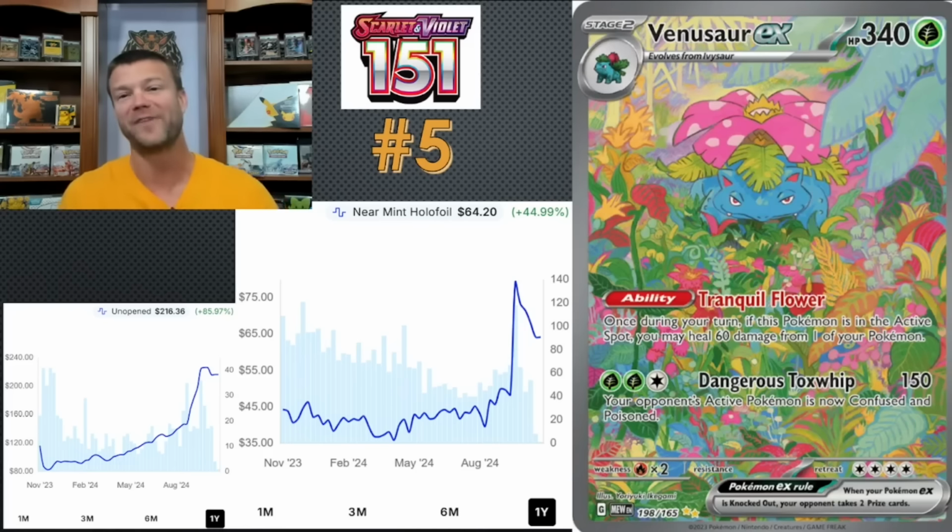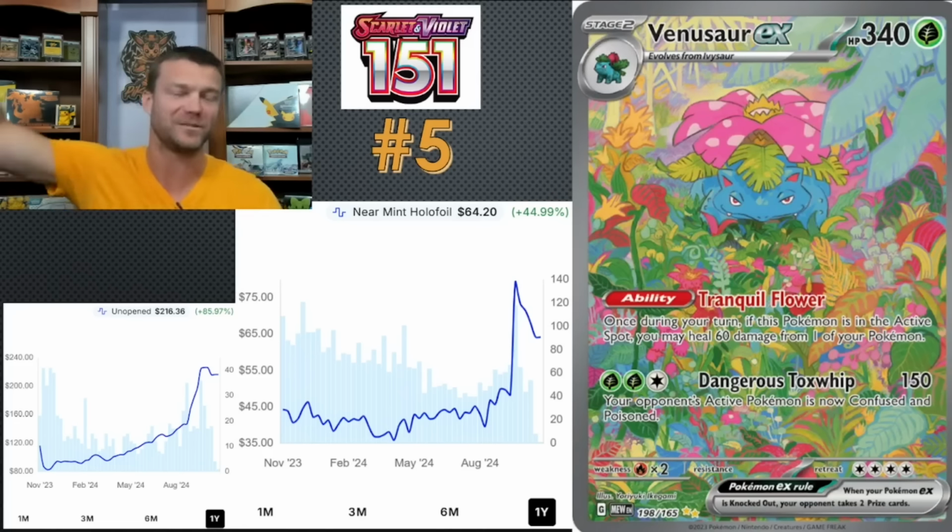Next card coming in at number 5, the Venusaur from 151. Man, 151 is just an animal. It does not stop. Now, remember we were talking about irrational price spikes earlier on? You have an example of that right here. The dark blue line represents the price movement, and those light blue bar graphs represent volume. You will see that about a month ago, somebody went online, it could have been multiple people, who knows, but they bought about 120 of them, probably all of them that were on TCG Player, and that's why you see that big spike in price right there.